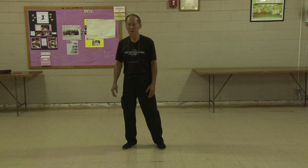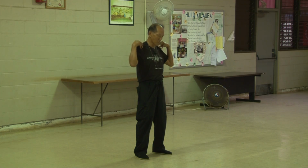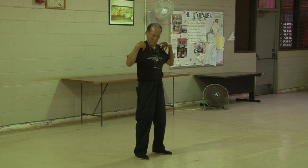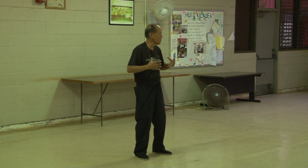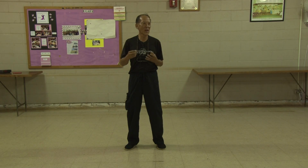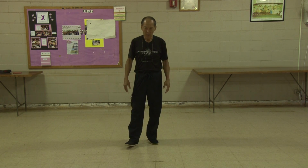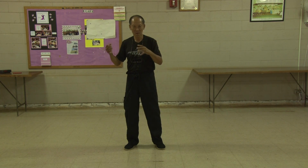Another thing is, again, we talk about core muscles, and obviously the core muscles are basically from the upper shoulders, back, waist, buttocks, thighs. That's where the core of your body is. You move that and everybody else will follow in some fashion, okay? And in Tai Chi, the power comes from the core. It goes back to the core.